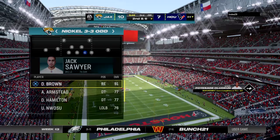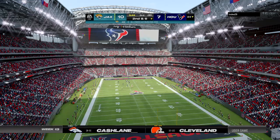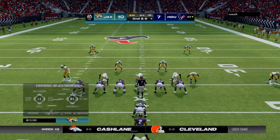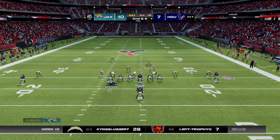I think they went into half and looked at their play sheet and said, these are the plays we really like. What do you say we use them to start the second half and get us going? They'll come up 2nd and 6 now from the 24.